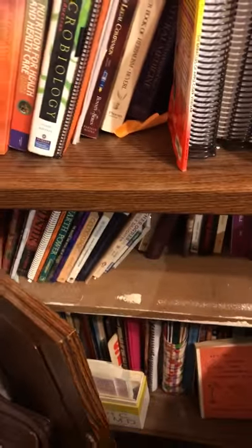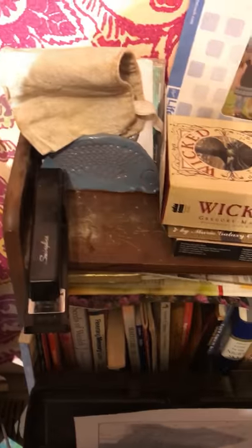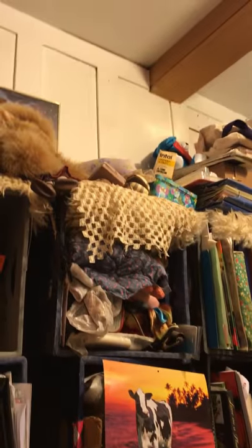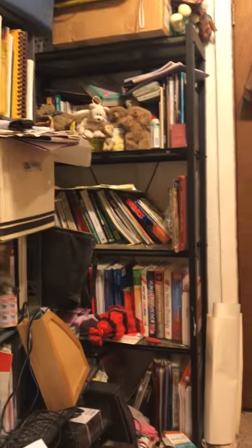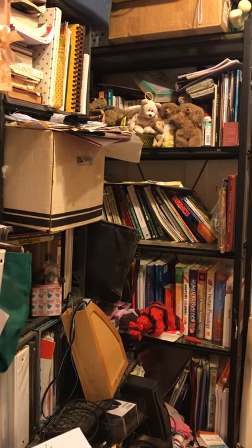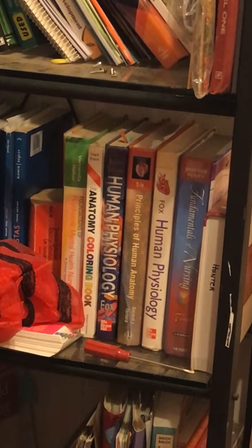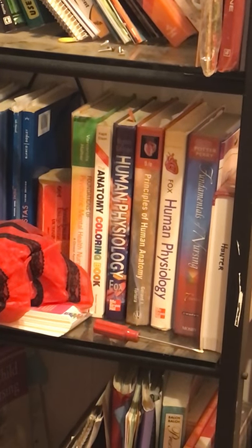Now, I've gone through my collection and I've really scaled back the number of books that I have. So, I have this bookshelf. And I have that bookshelf. And I have more books. Well, it's almost a wall of books. There's plenty of space up there for a couple stuffed animals. And then that bookshelf. That one I have a couple of anatomy books over there, too. I have my own nursing books there.